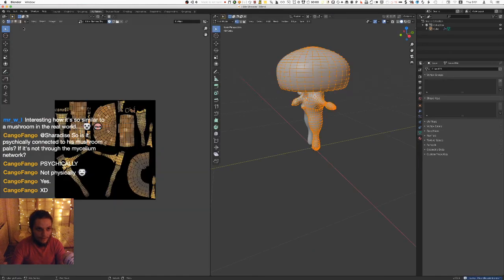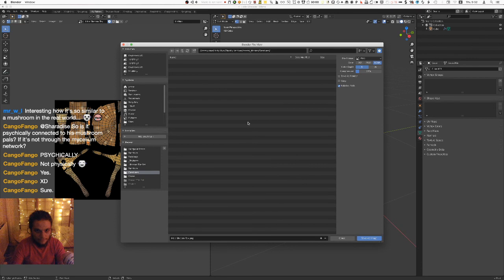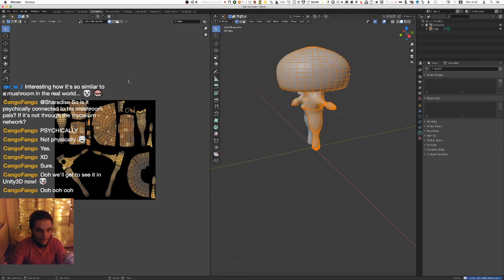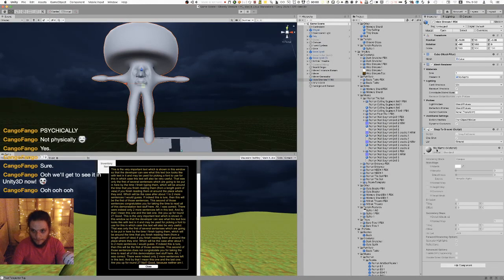Right, so now let's export the texture. Image, Save as. Should I save it in here or with the other textures? I think probably with the other textures. No, I did save it with the model, so going into the model. There we go. Let's quit Blender. Go in here. Let's see if I should be able to apply the texture here to him.